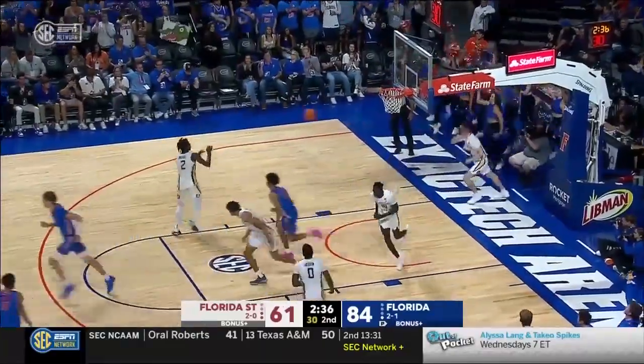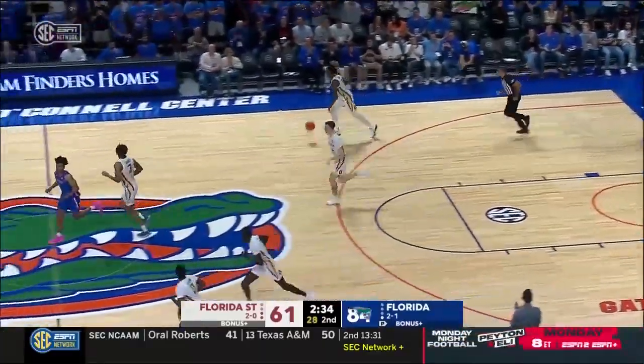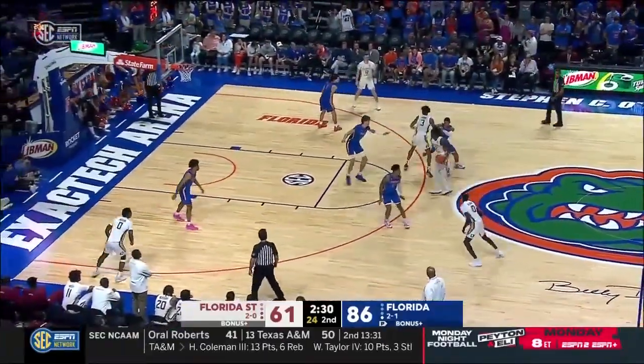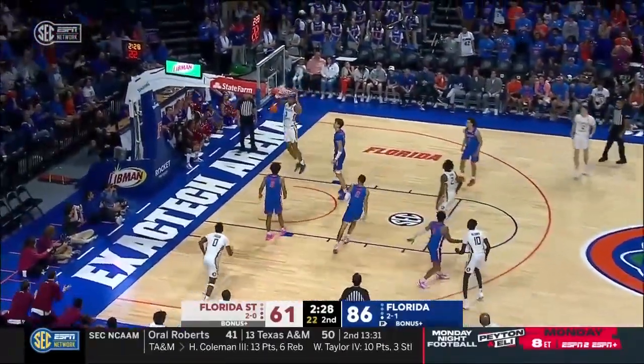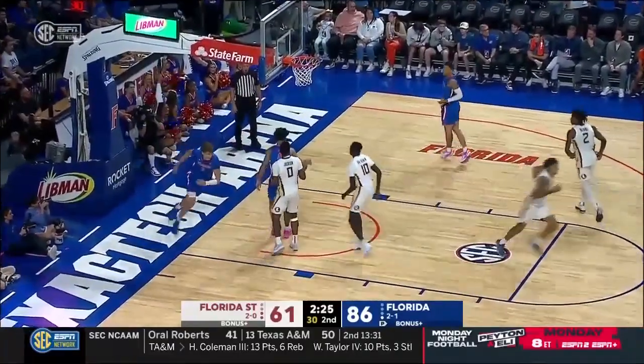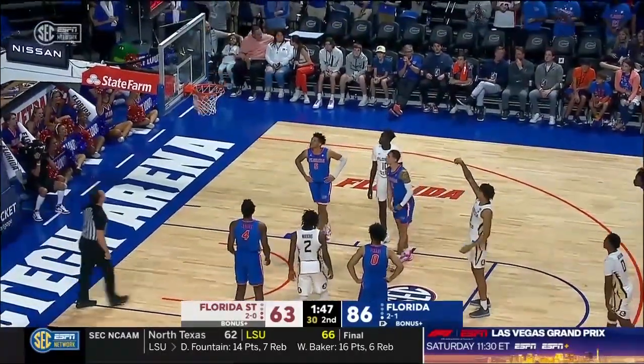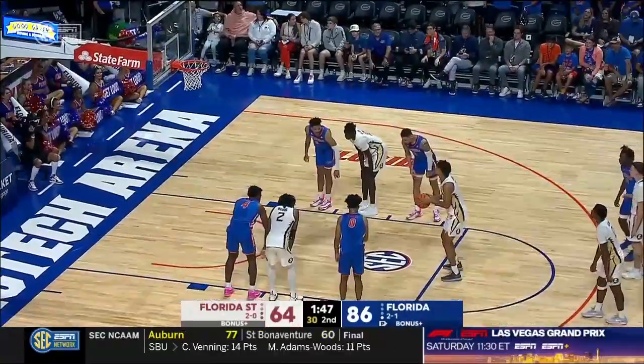There's been very little resistance on a lot of these drives tonight for Florida. Florida's spacing in their driving action has been really good. 15 points for Clayton, a young man out of Lake Wales, Florida. He may be the happiest Florida. No doubt.